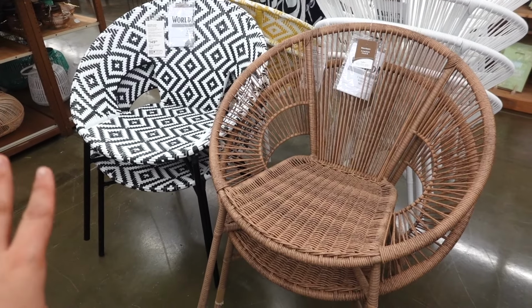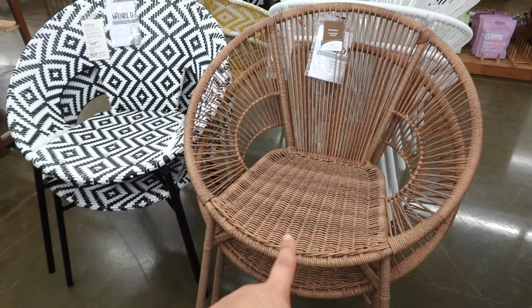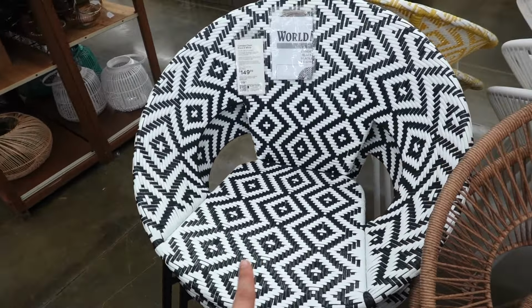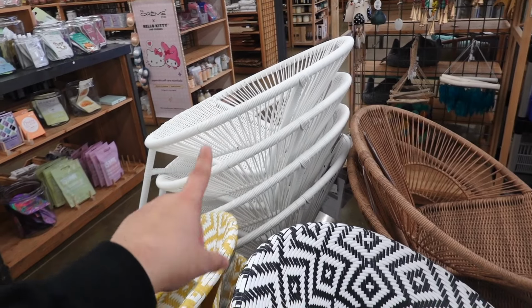They even have the one chair. They have like the printed ones, and then they have the same one as the one that I just showed you. But this printed one is actually very nice. They even have it in that mustard yellow. And they also have it in the plain white one.